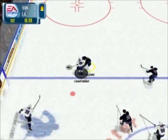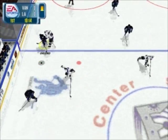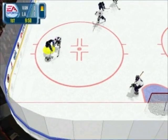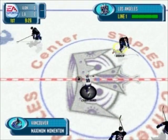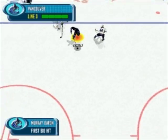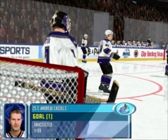Chartron. He gets laid out. To Platt. Castle tees it up. Saved by Stoll. Chartron skates ahead. Castle scoops it up. He carries the puck. Castle scores.